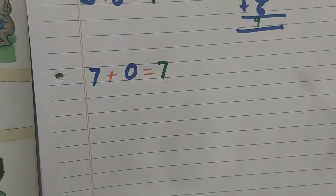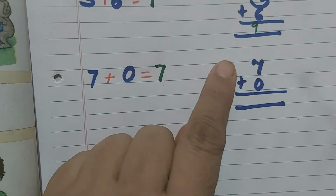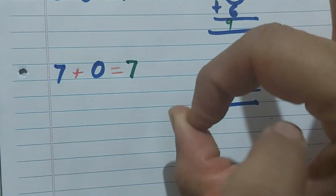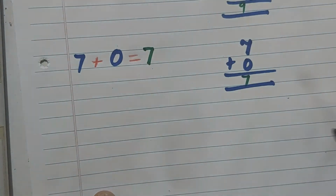We will write it like this also. 7, 0, plus. Now, 7 is the big number. 7 will go in mind. 7, 7, 7. The answer is 7.